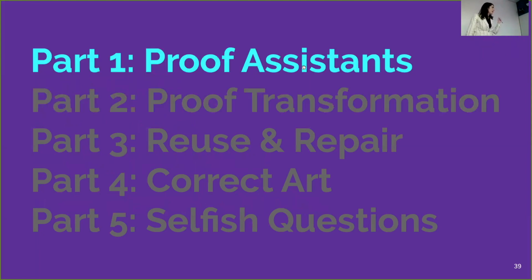But before I get there, I want to talk just a little bit about proof assistants, just to give you some background here, because a lot of you have, I'm assuming, probably never really used one of these tools before. And in this section, there will be some background, so feel free to ask questions if you get a little bit lost, because I think it's important.